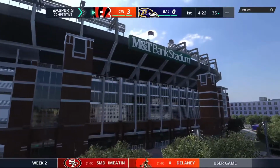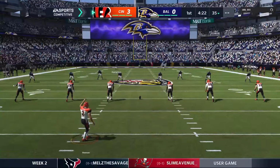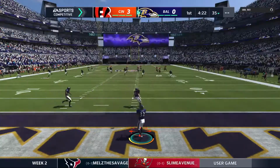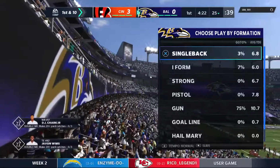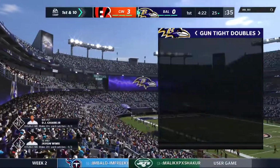Maybe not the touchdown that they wanted, though. Yeah, but bottom line, they wanted to get something out of that drive, and they did that. 3 points, they won't turn that down at all. This taken in about 4 yards deep. The Ravens take over 1st and 10 at their own 25-yard line.